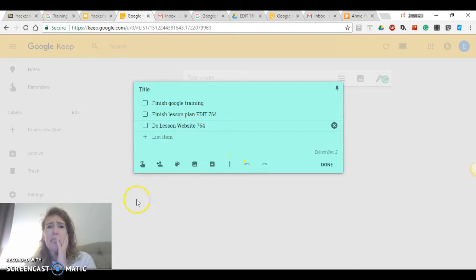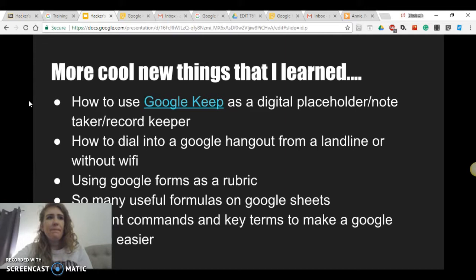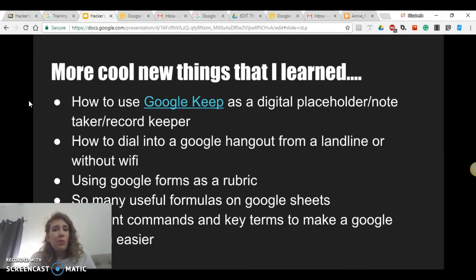Anyways, there's just some really neat things you can do with this. I learned all of these things through the Google training, and a lot more. These are just some of the highlights. I learned a lot of new ways that I can actually use these Google apps in the classroom. That's what I really loved about it, that it was geared towards how you can make your teaching more efficient through these different apps. And yeah, they explain things really well.